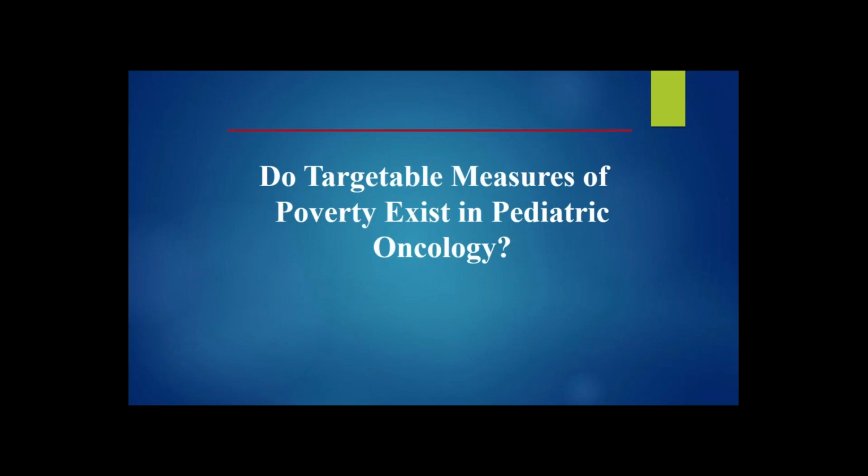And so one of the first questions that I had in beginning my investigation of whether there is a relationship between poverty and childhood cancer outcomes was, do targetable measures of poverty exist in pediatric cancer? In other words, are those measures I mentioned, household material hardship, are they actually common enough in our patient population that they might be worth systematically studying in an upfront cancer setting and then thinking about intervening on?